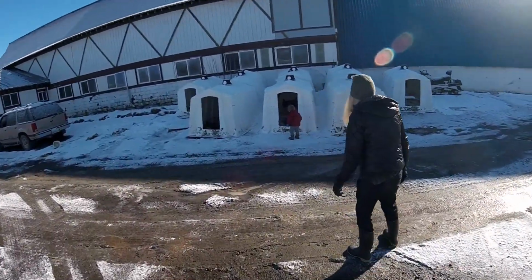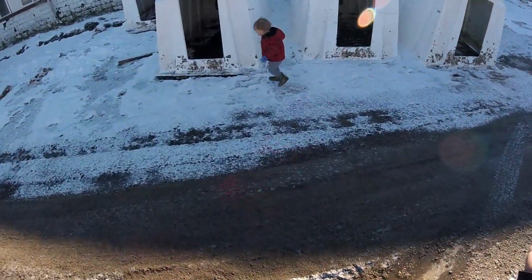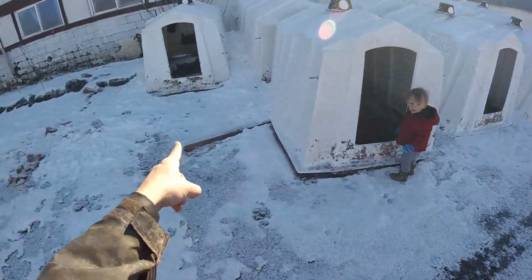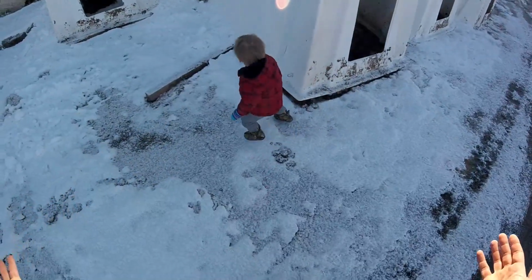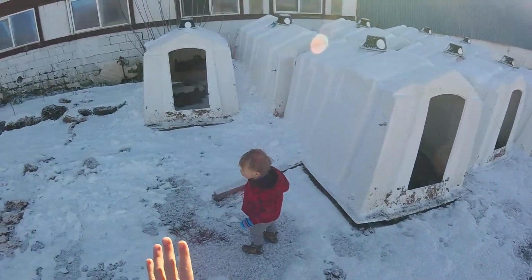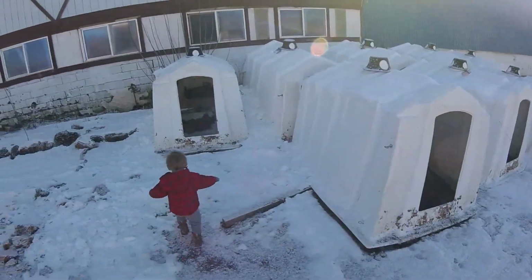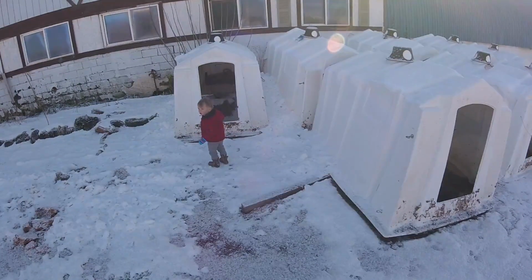Gavin, where are the babies at? Gavin, where are the babies? Gavin, maybe in here. Where did the babies go? Don't worry, these are just being cleaned for the next babies. We have to keep the hutches clean so the babies don't get sick.